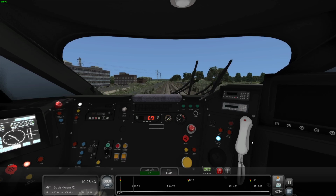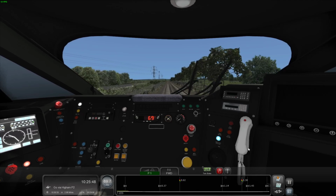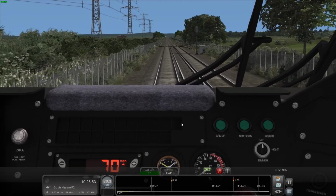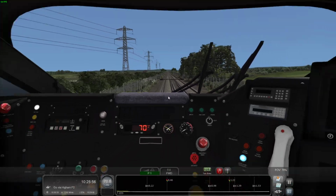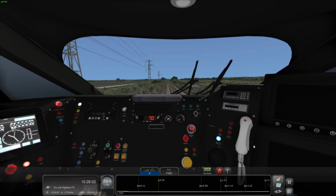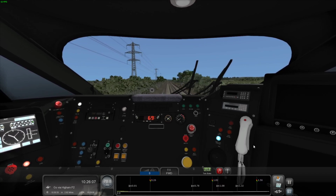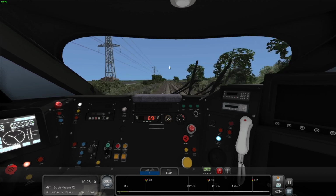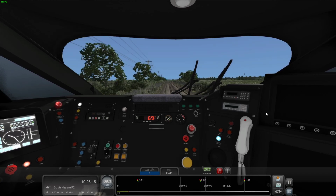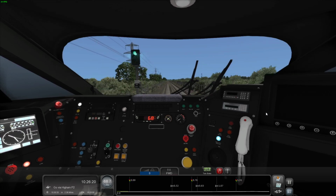I swear, this bit is just straight. So this should be like a 90, I swear. This is just a dead straight bit of line. It should be 90, or even 100, not 70. I understand going around that corner for Higham, it should be 70 there. But this straight track should be 90. Well, definitely.